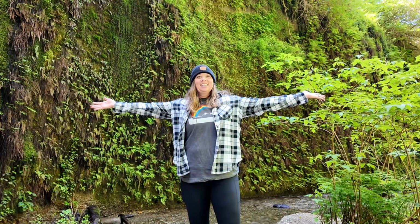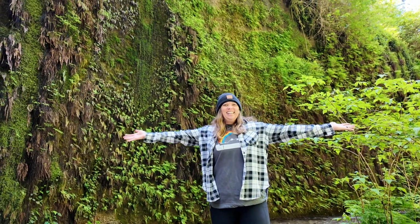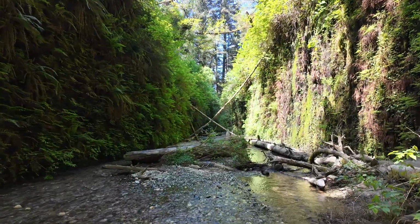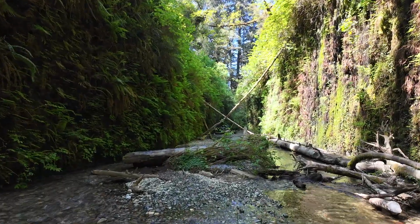We are in Fern Canyon. And all I can say is wow. It's amazing. Do not let people scare you about the water and having to walk through it. 100% worth it. We're probably here when there's more water because it hasn't warmed up yet. I guess in the summertime it pretty much dries out, but you're walking through a running river and it is so worth it.